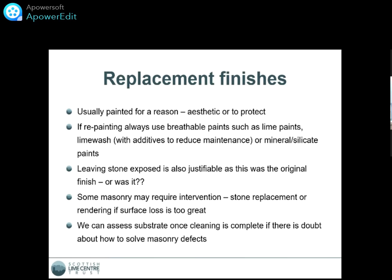And in those cases, sometimes rendering can be an option because it retains what's there already, it protects the masonry, and it provides a decorative finish. So it's important at that stage, though, if there is a lot of stone decay, that it is assessed so that a proper decision can be made whether technically going forward it should be protected and if there should be some stone replacement to further protect the masonry.